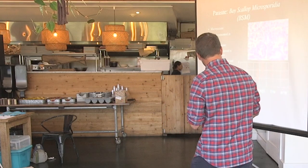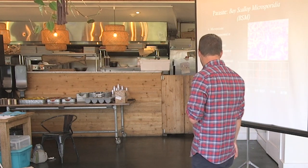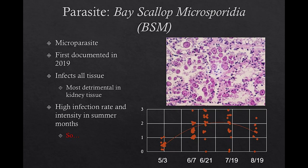And then down here, we have data from 2021. And this is data we sent to Dr. Alam. And as you can see, we're looking at intensity. It's a scale from 0 to 3. It's a log scale, though. So when you go from 0 to 1, it's a massive increase. 0 to 3, huge. So as we're looking at it, it starts to show up right around May, gets really intense in the summer months, and then starts to go down as water temperatures go down.